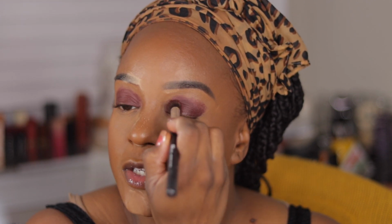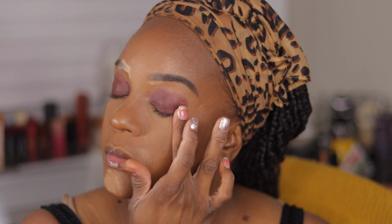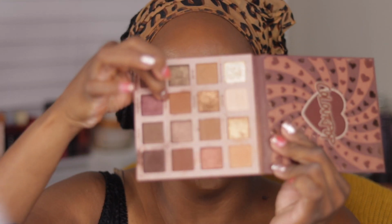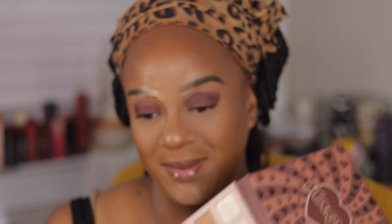And I'm using this as a base. I feel like I got a yellow one maybe around here somewhere that I need to find, because y'all know my favorite color is yellow. So I need to find it. I'm gonna take Not a Box of Chocolates, and we're gonna take my favorite shade. It's not your favorite shade, Nana, if you do not know the name of it. Tiramisu. That one. And that's what we're gonna blend out the crease with.